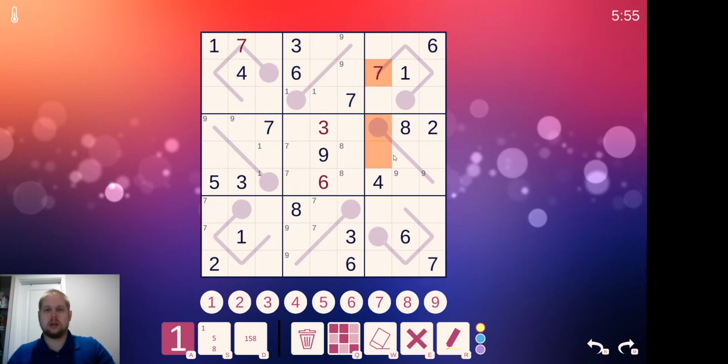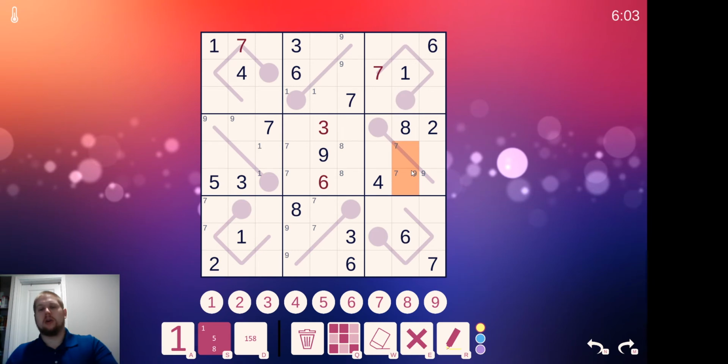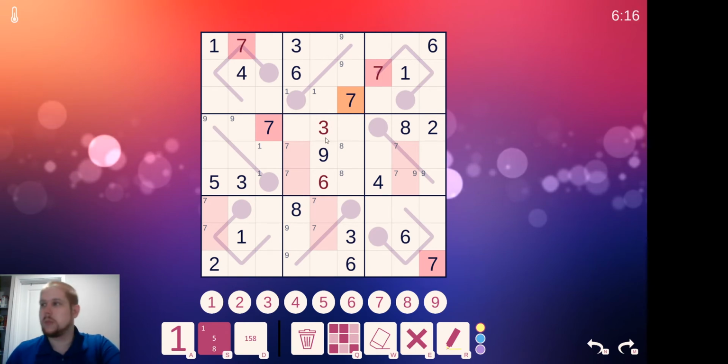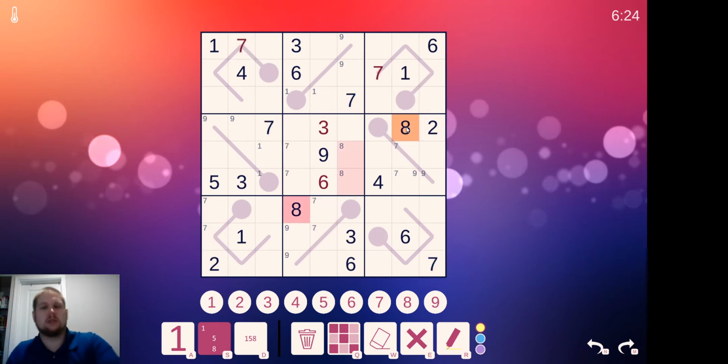So it looks down, up. One of these two is a 7. Either one could be a 7, so we'll go ahead and put it there. But now we have either a 7 or a note for 7 in every single box. So we no longer have to think about 7s for a while. Kind of want to think about 8s maybe. Can we do anything with 8s?